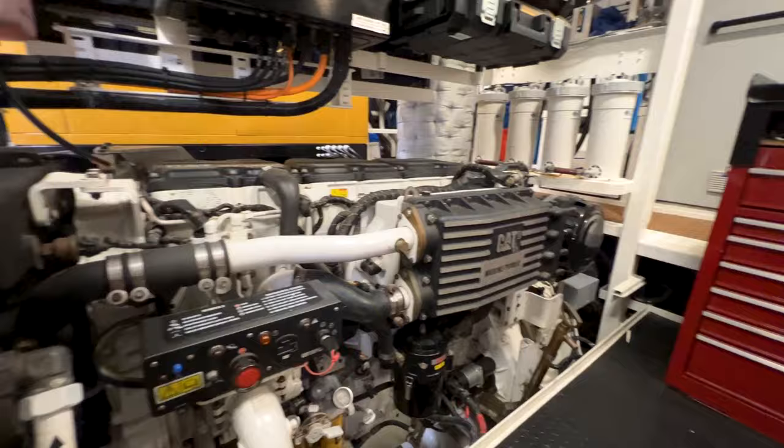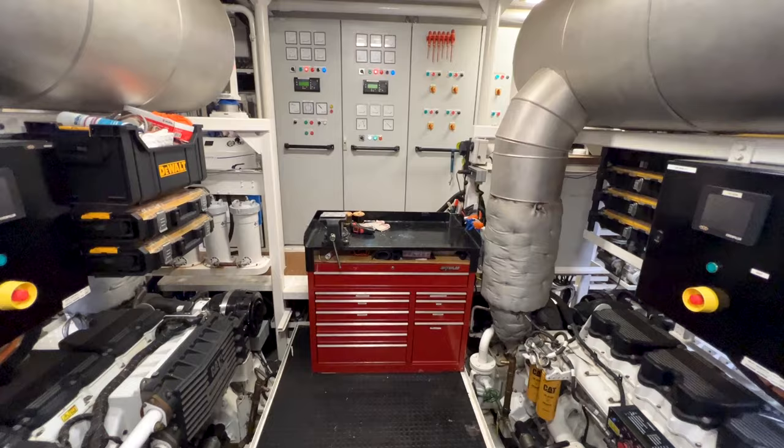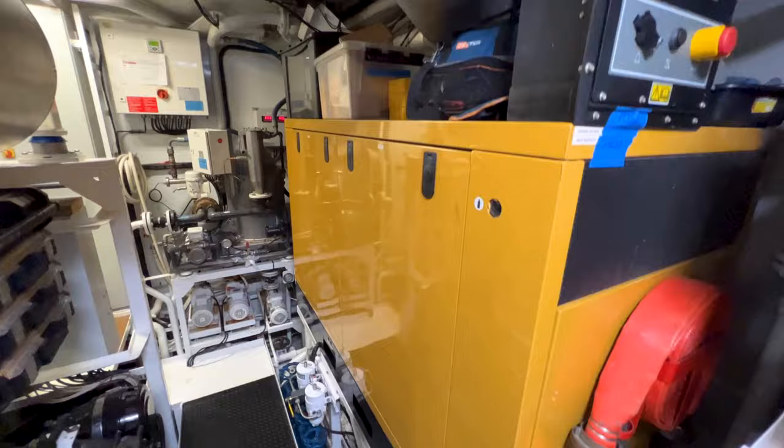ROBBIE is powered by two Caterpillar C18 engines, 600 horsepower each, very robust engines. They were built for long navigation and low fuel consumption. There are two Caterpillar generators, 52 kilowatts each. Fuel consumption on those is around 10 liters per hour for each one.